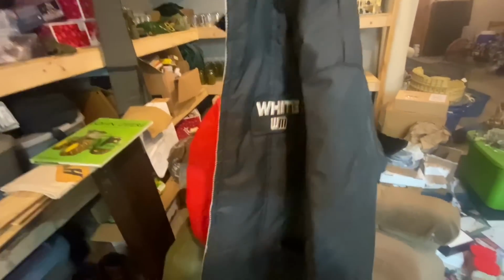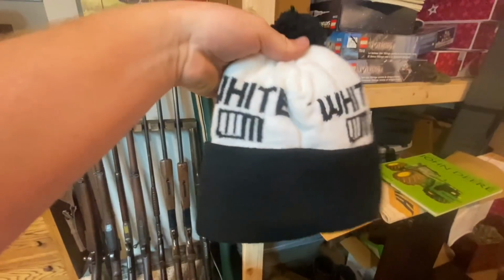This one has a white axial flow combine on it. This coat here is a White Motor Company. Now we got the Massey Ferguson windbreaker. Got 2 of those. Got a white stocking cap. I think I had 2 of those as well. There's another white axial flow combine windbreaker. And this is the coolest one of all.